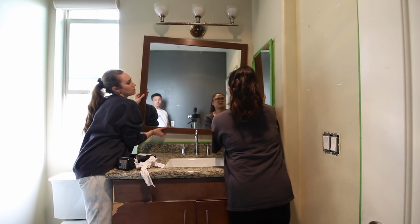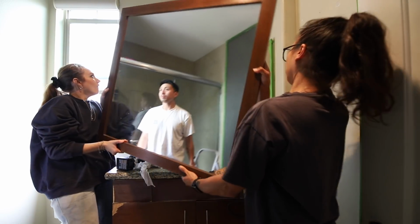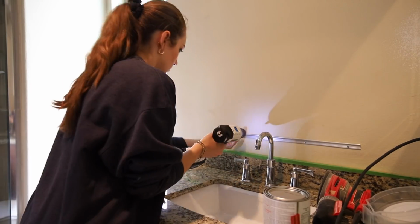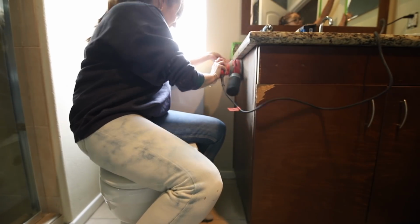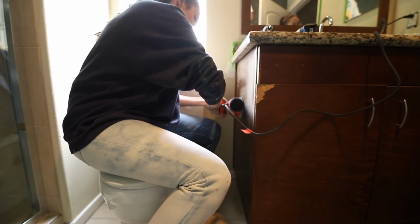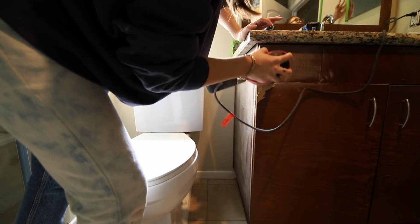So first we got started prepping the room for painting. We puttied all the holes in the wall. We removed this big mirror that we were replacing, and removed those brackets off the wall as well because we're gonna hang it a little differently. This bracket was also glued to the wall, so I sanded it down a little bit because I had my sander handy. We were also gonna be painting this cabinet, so I needed to sand down all of the pieces that we were gonna keep, so the sides and also the drawers along the top.